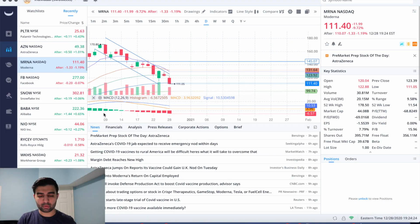So let's take a look at the support and resistance levels and see if we can maybe get a direction of where the stock is headed. So let me hit record. We will get right into it.